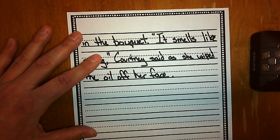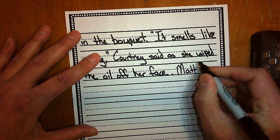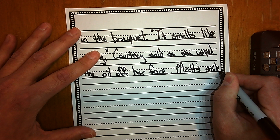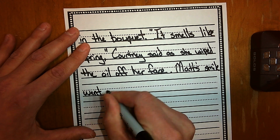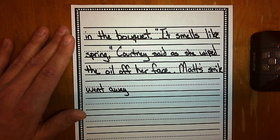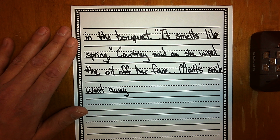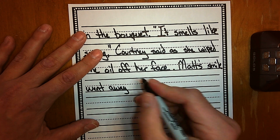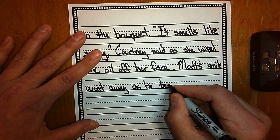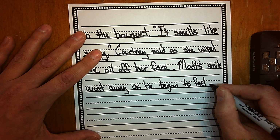That's my next step. So I'm going to have the feeling of happiness going away. So Matt's smile, now they have to figure it out, went away. And why? Because they're going to figure out they have poison ivy. But I'm not going to just say Matt's smile went away because he has poison ivy. I'm going to stretch it out and really describe it. Like, what does poison ivy feel like? It's really itchy. So Matt's smile went away as he began to feel itchy.